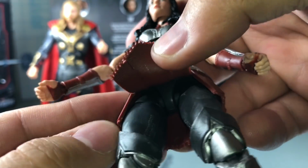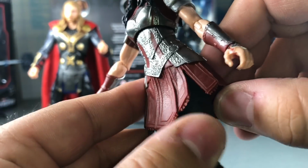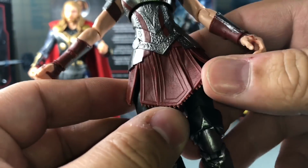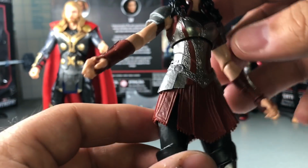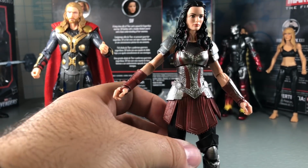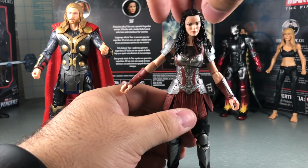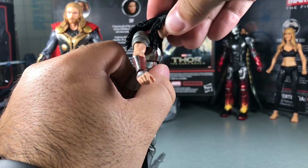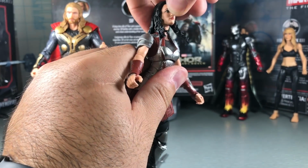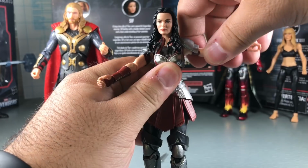Now this skirt piece is fairly pliable in the front, not so much in the back, so that might hinder the leg articulation a little bit. Her head is a little bit wobbly too, and I noticed that with several of these 10th anniversary figures. So you'll get some pivot in there. She can look all the way down, which is good. She's not really going to look up because her hair is going to get in the way. She can turn side to side.